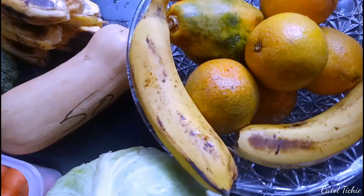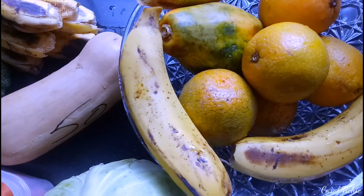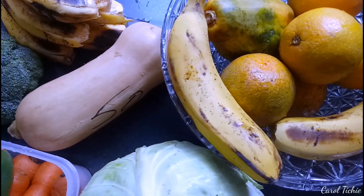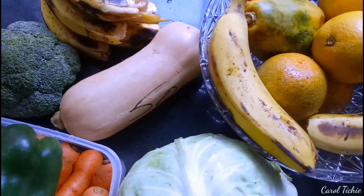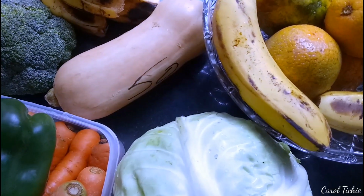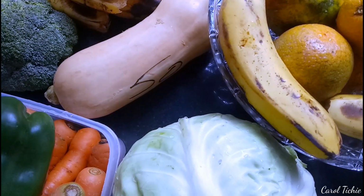Actually, in Nairobi, it's orange season. That's why you can see the oranges. So yeah, this is my mini haul. I don't know if I'll make chapo for you guys next weekend, because next weekend I'm not around. Maybe when I come back.